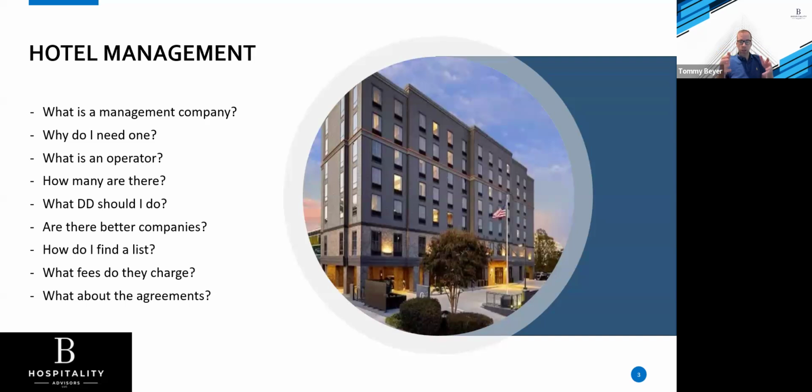You also want to make sure that they know the type of hotel you're operating or you're trying to buy, right? So let's say you're going to buy a Candlewood Suites, right? Candlewood is more of an economy extended stay product, right? And maybe this management company you're looking at only runs big box full service hotels, so big Hiltons or big Marriotts or resort properties or whatever. And you said, man, I really like these people, and I want them to run my Candlewood.